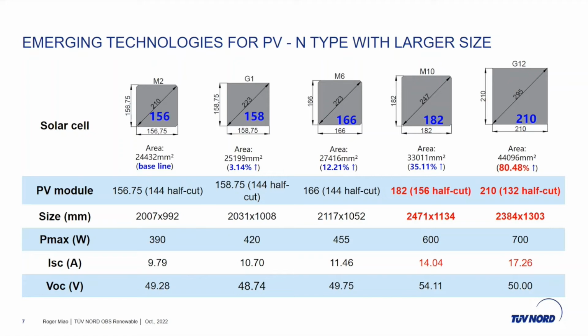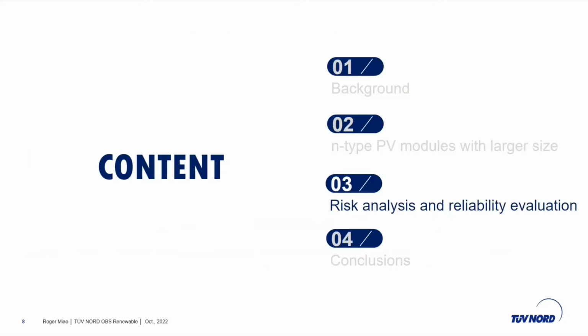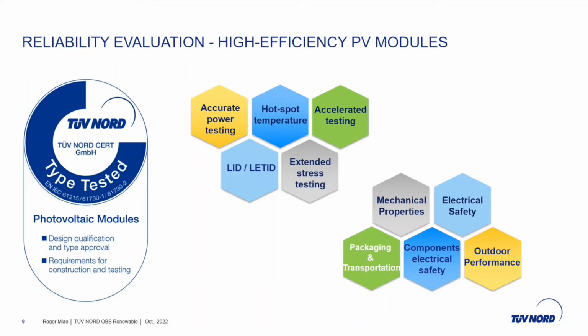We can see from the table that both the module size and electrical parameters such as ISC increase dramatically compared with the conventional PV module. However, this emerging technology may bring advantages such as higher power output, but also risks to a PV module, for example, larger dimension. So the risk analysis and reliability evaluation is very necessary. So let's go to this part. In order to make an evaluation, we have different categories of tests based on IEC standards, including testing of electrical property and mechanical property.